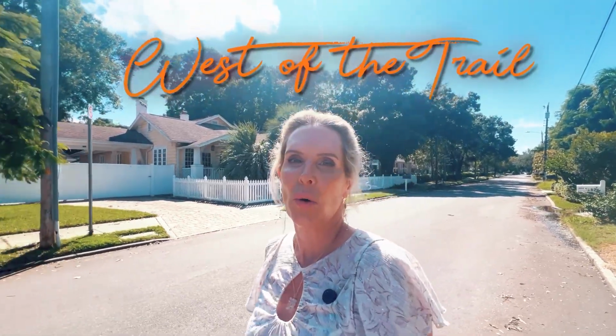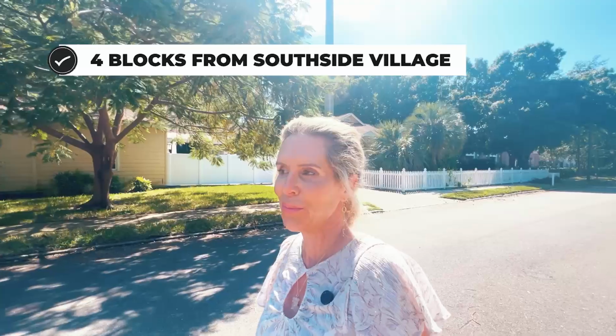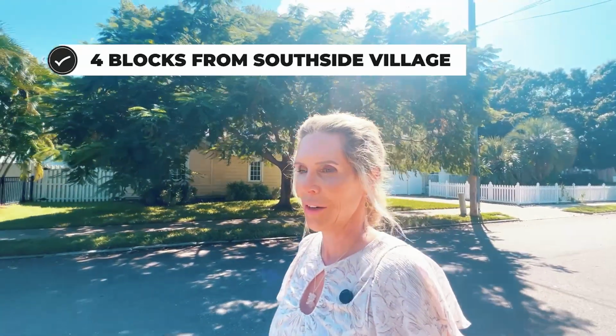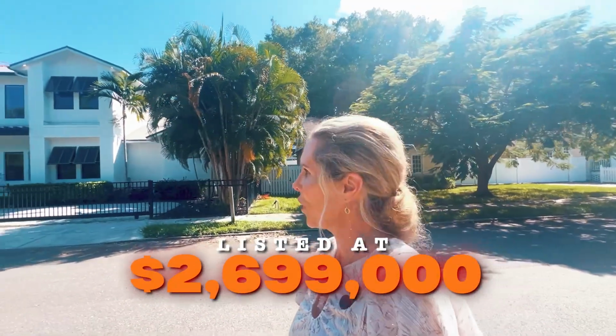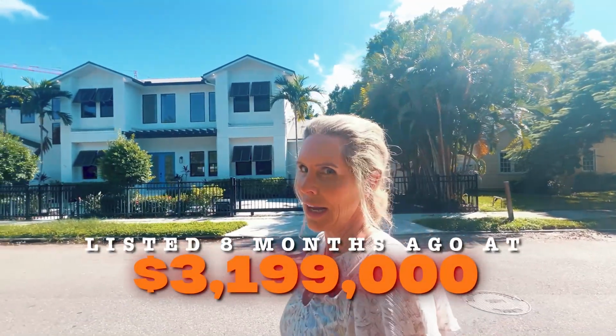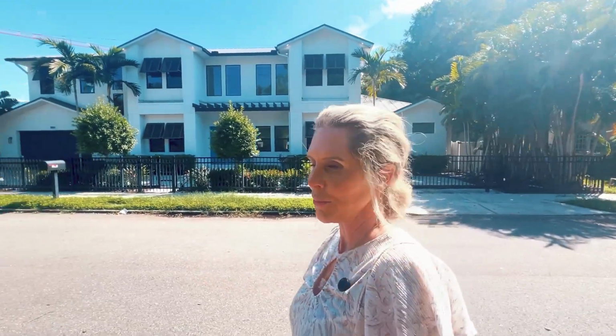So here we are west of the trail. We are only 4 blocks from Southside Village. Be sure to stick around because I'm going to be showing you some of that later. This property is listed for $2,699,000. It was listed 8 months ago for $3,199,000. It's quite a substantial price reduction.